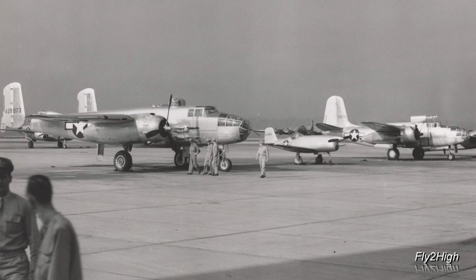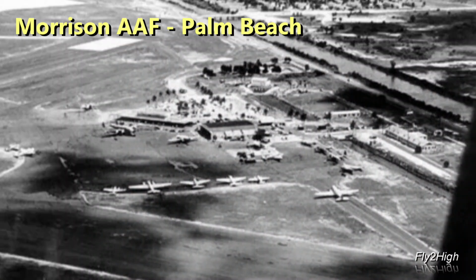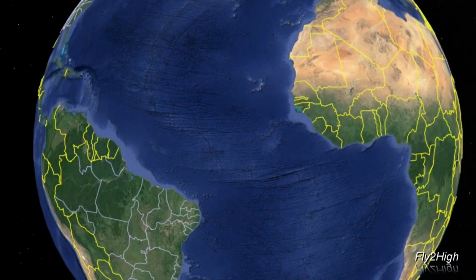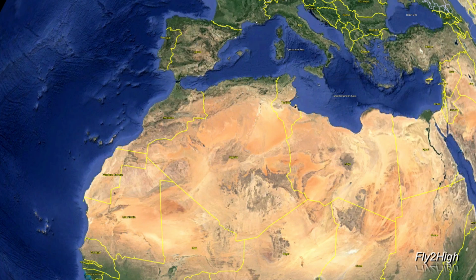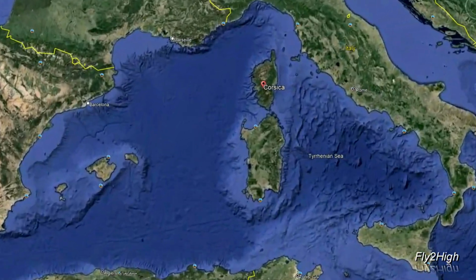By 24 June 1944, the brand new aircraft was at the Hunter Air Force Base in Savannah, Georgia, the first stop that would take her on a trek to Africa and eventually the Isle of Corsica. Assigned to the 4th Ferry Group, she flew south to Morrison Field in Palm Beach, Florida. From there, she made her way down across the Caribbean, into South America and Brazil, then across the Atlantic to the African continent. By October 1944, she was part of the 319th Bomb Group, based on the island of Corsica.